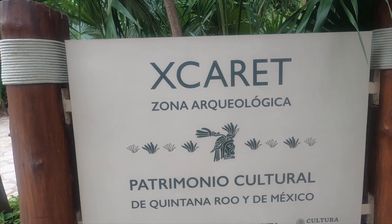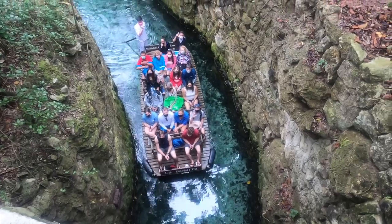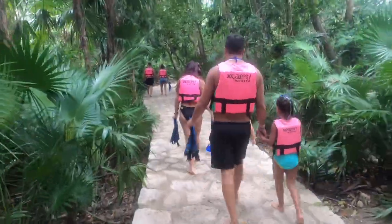Welcome to the Xcaret National Park, a cultural heritage site in Mexico and a must-do visit when coming to this country. The main activities here in the Xcaret Park is to go through the lakes throughout the caves, which are called here cenotes, that are naturally formed here in this park. So let's go.